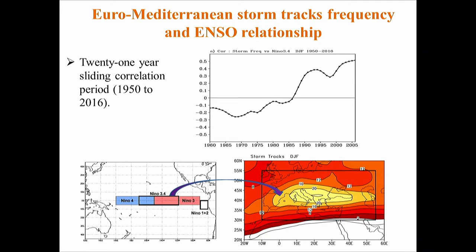Then I tried to check the Intra-Decadal relationship. So I took the sliding correlation, and again I found the graph shows positive values, sometimes negative values. So there was no point in deciding whether an Intra-Decadal relationship is available or not.